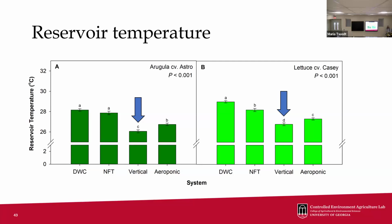Something else that was interesting in these results is that the deep water culture system resulted in the highest average temperature for both crops as well. This also makes sense because the solution is stagnant, it's flat, it's spread out, has a high surface area to volume ratio, so it heats very easily, and it's also in a big black tub exposed to the sun, so that heats up as well, heating the solution. These temperatures are going to be important later on.